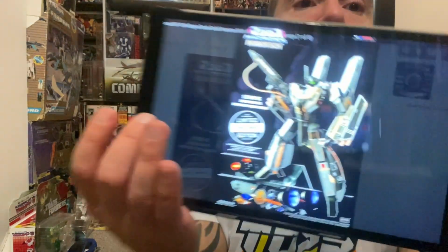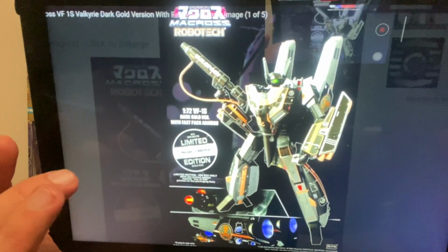Right. This is something, again, that's really, really special. This is Kit Concept, and this is another Macross. This is their Valkyrie VF1S dark golden variant. Now with this particular one, they're only going to be making 999 pieces, and there it is.